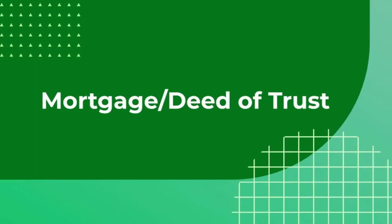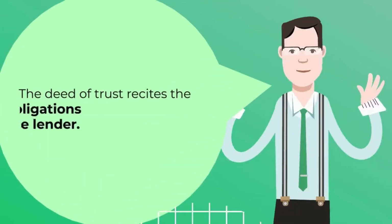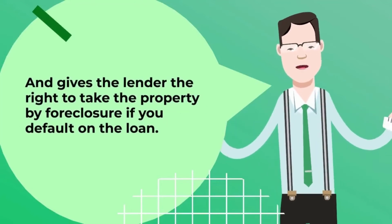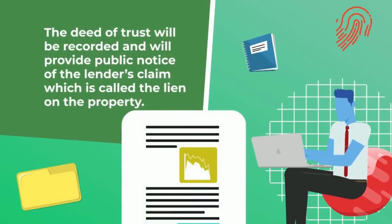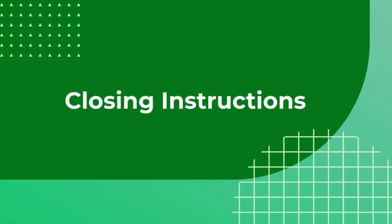Along with the mortgage note is the mortgage deed of trust. The mortgage deed of trust is the security instrument which gives the lender a claim against your house if you fail to live up to the terms set out in the mortgage note. The deed of trust recites the legal rights and obligations of both you and the lender and gives the lender the right to take the property by foreclosure if you default on the loan. The deed of trust will be recorded and will provide public notice of the lender's claim, which is called the lien on the property. Let's move on to the final closing documents we will discuss, and that is closing instructions.